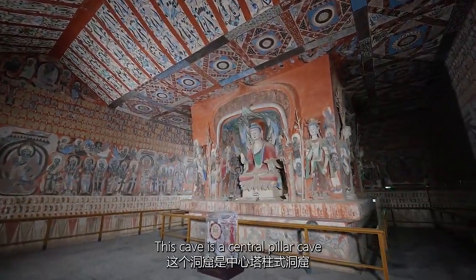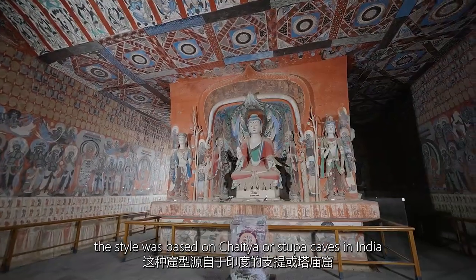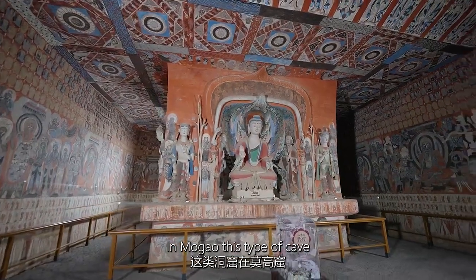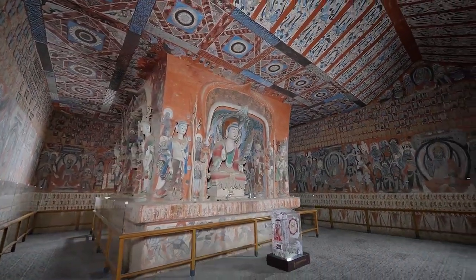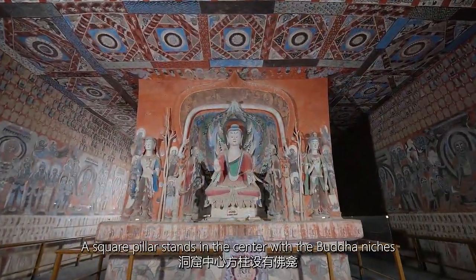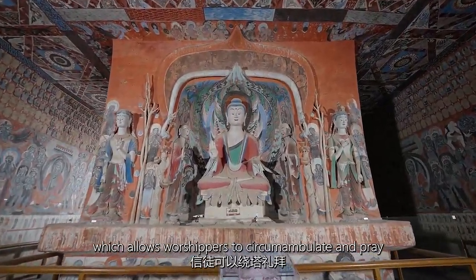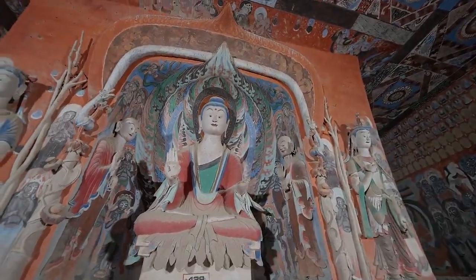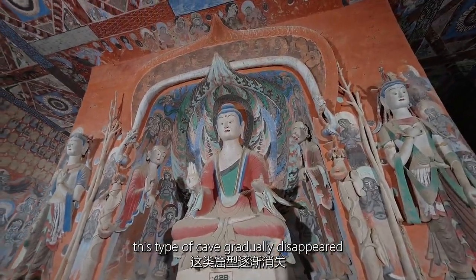This cave is a central pillar cave. The style was based on chaitya or stupa caves in India. In Mogao, this type of cave usually has a gabled ceiling in the front and a flat ceiling in the back. A square pillar stands in the center with the Buddha niches, which allows worshippers to circumambulate and pray. Mogao caves have almost 30 central pillar caves, but after the 6th century, this type of cave gradually disappeared.